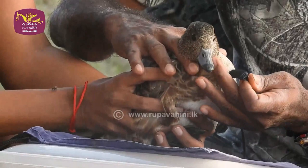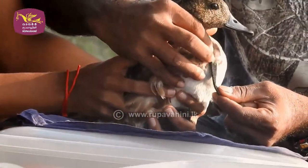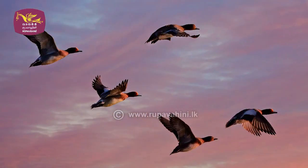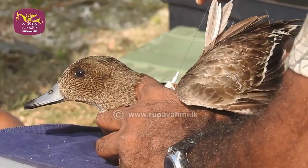We count large numbers of migratory ducks in Korakulam. Sometimes a flock of 10,000, a flock of 5,000, large flocks of migratory ducks can be seen in this location during the winter months.